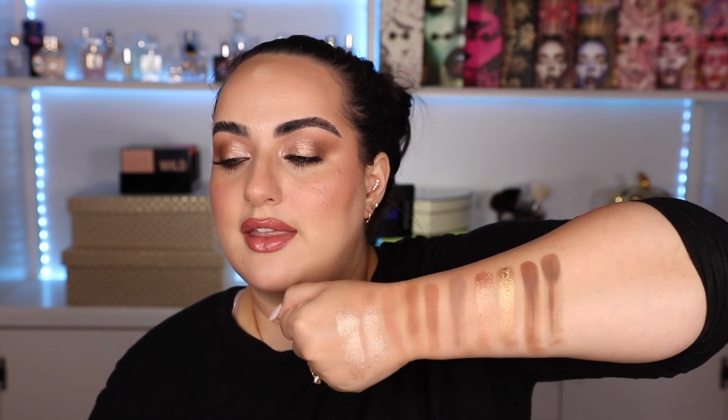Nothing else looks exactly like the other color, which means that if you already have the Glam palette and you, like me, because I was totally thinking this, were thinking it's not worth it for me to get this one because I already have those shades. No, you don't. You don't have those shades. These are actually a little bit different.